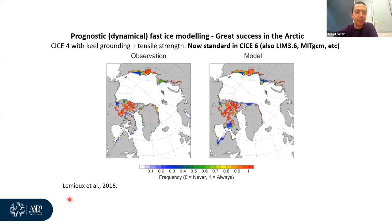So here's the result from Lemieux et al. 2016 showing excellent agreement between observations and models using this keel grounding and tensile strength parameterization, which, by the way, is now standard in CICE version 6. Also a range of other models as well, now LIM 3.6, MITgcm, they all have this tensile strength parameterization option built in now. So fantastic work, Arctic community, well done.